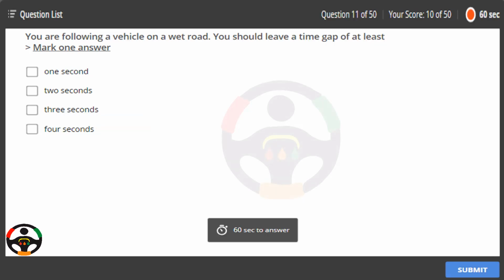You are following a vehicle on a wet road. You should leave a time gap of at least 1 second, 2 seconds, 3 seconds, 4 seconds.